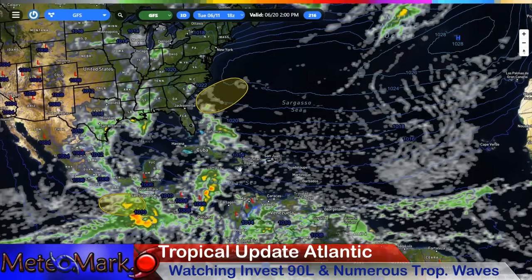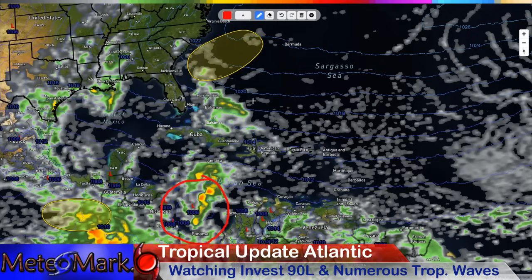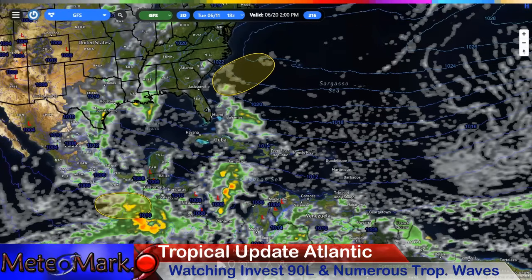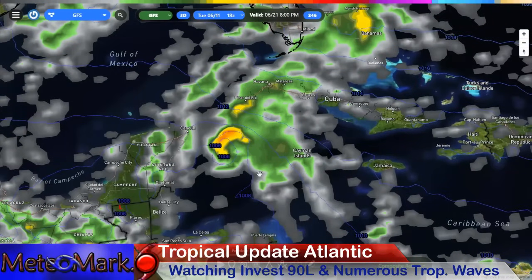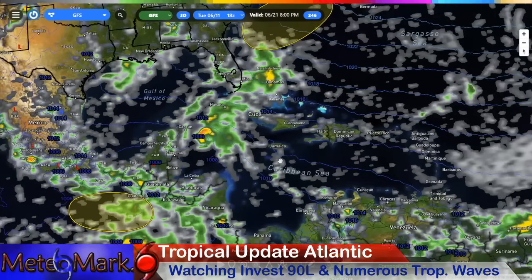And as we head towards the 20th, there is that wave across the southern Caribbean. This is one we really have to watch closely, as well as towards the Bahamas. And then this wave across the western part of the Gulf continues to cause problems. Tremendous amounts of heavy rain as we head through the 20th and 21st. And look at this. Could this be a tropical storm trying to form here? This is right around the evening of the 21st.